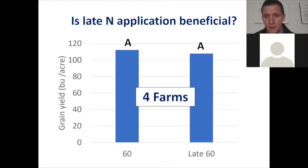And at these 4 farms, what we did is we came in at about flag leaf stage and we measured differences in color of the wheat. And then we applied a late application of 60 pounds of nitrogen. And so this comparison here is a late 60-pound application compared to 60 pounds just applied all at once in the spring. And you'll notice here that we saw no benefit to putting on a later application.